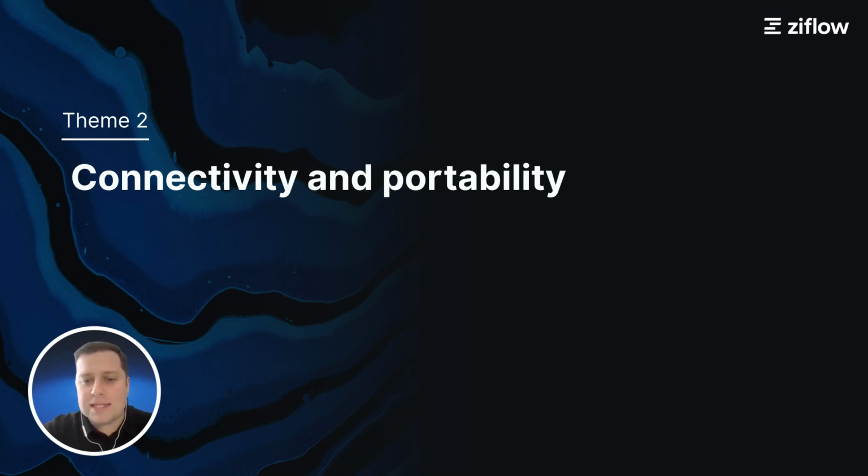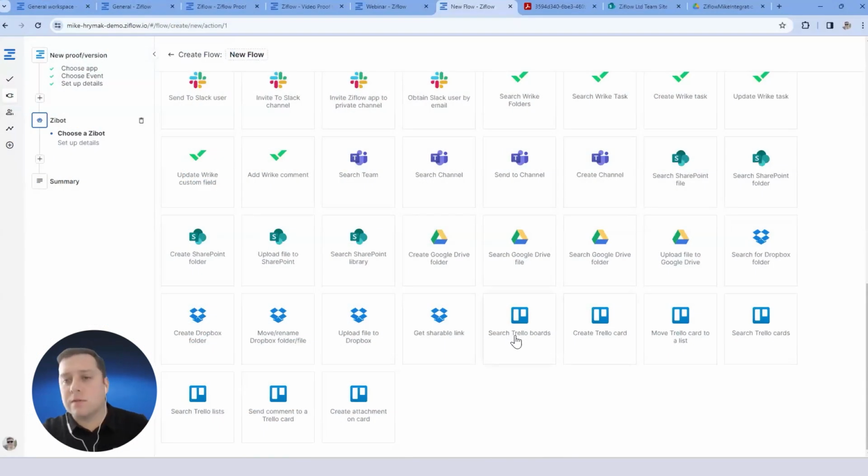And so within Ziflow itself, we've added a number of Zybots, or activity triggers, to the tool to help support that. So within SharePoint, we can do things like search for a SharePoint file or create a new SharePoint folder. In Google Drive, we can now upload a file to Google Drive, something that historically we weren't able to do. We could drop a file into a Google Drive folder and create a proof. Now we can do the opposite and send it back over to Google once it's been approved or once it's been loaded into the tool.